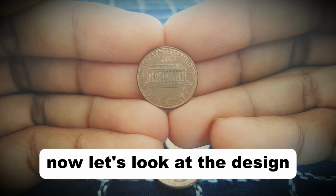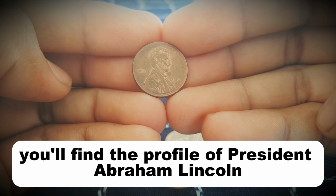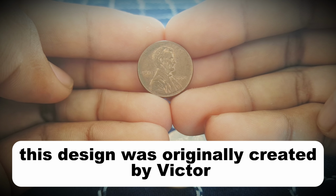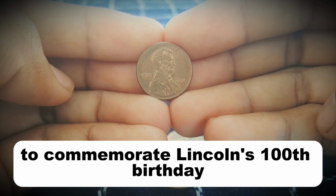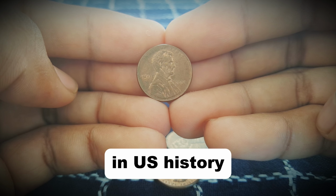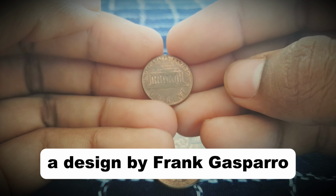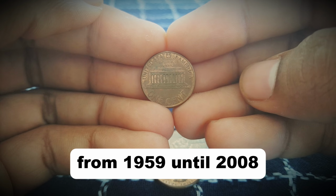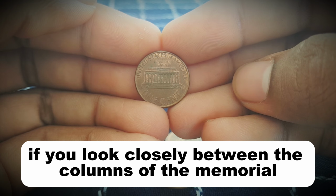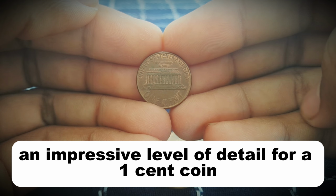Now let's look at the design. On the obverse, or front of the coin, you'll find the profile of President Abraham Lincoln, the 16th President of the United States. This design was originally created by Victor David Brenner in 1909 to commemorate Lincoln's 100th birthday. It's one of the longest-running coin designs in U.S. history. On the reverse, you'll see the Lincoln Memorial, a design by Frank Gasparro, which appeared on the back of all Lincoln cents from 1959 until 2008. If you look closely between the columns of the memorial, you'll even see a tiny engraving of Lincoln's statue, an impressive level of detail for a 1-cent coin.